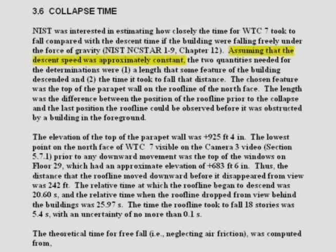Stephen Jones was calling attention to the obviously erroneous claim on page 40 of the draft report that stated that the building descended at constant speed. I'm sure constant speed was a simple misstatement.